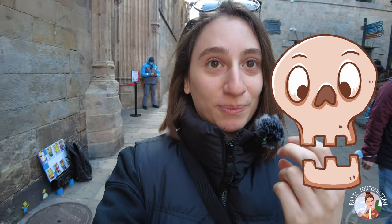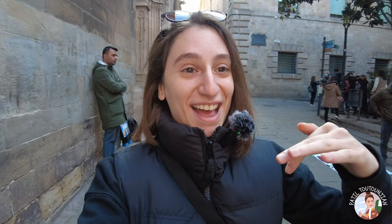Number three says if you walk backwards under it, looking into the skull's eyes, and make a wish, your wish will come true. And number four is that it's a real person's skull. So we're also hoping that one is false. I don't know. Let me know in the comments if you know.